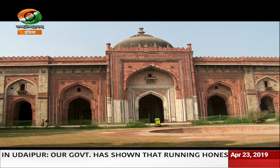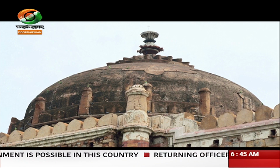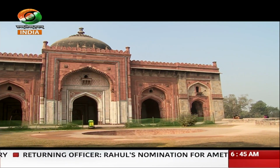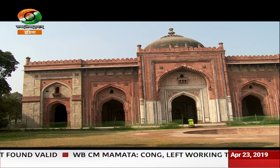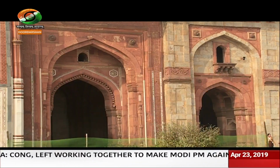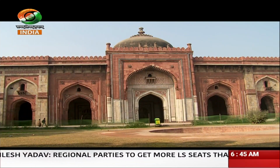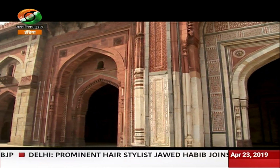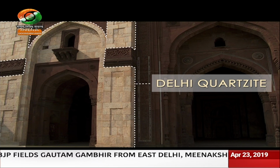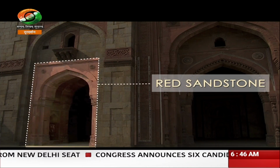The architecture within the fort is a fine blend of the Hindu elements together with Muslim style of arches and domes. To see this, we will focus on one structure, the intricately patterned Qila-e-Quran Mosque built by Sher Shah in 1542, which is surprisingly well preserved. The main facade of the building has an arch surrounded by Sawal Jawab, which are sets of arches on either side of the main arch. The outer ones are made of Delhi quartzite, which, because it's very hard, is notoriously difficult to carve, and the inner ones of red sandstone.